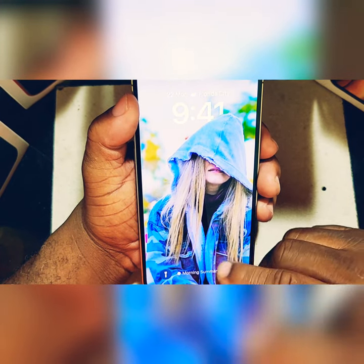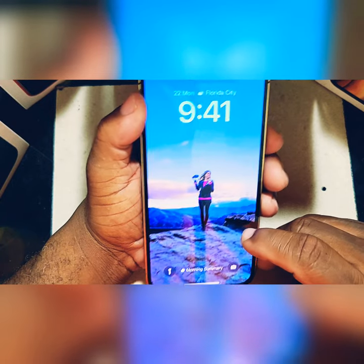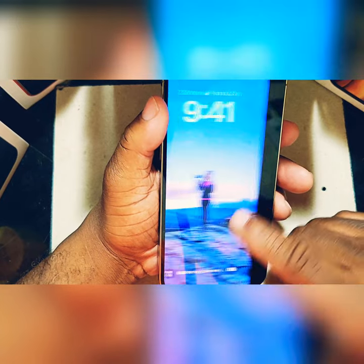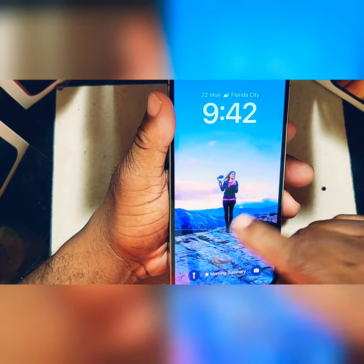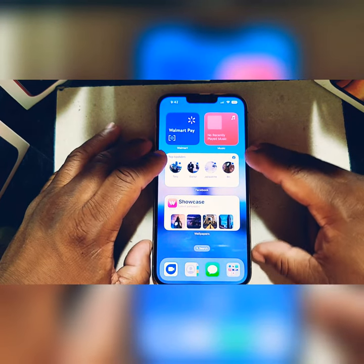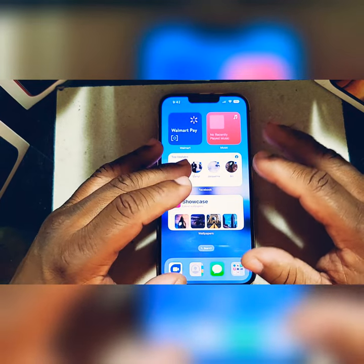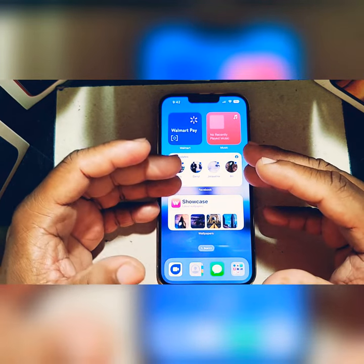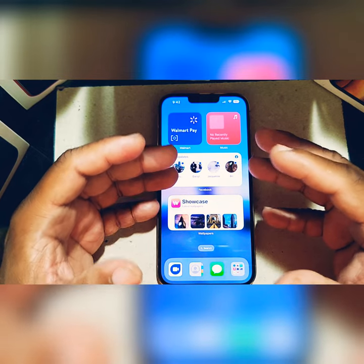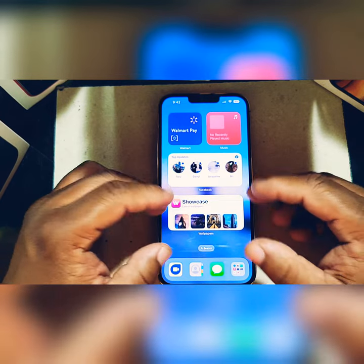So you can customize this however you want, and you can see how it looks. So that's one feature that I really like about iOS. This is something that I really like about the new iOS 16 and stuff. Another thing that I really think a whole bunch of people will truly like is the fact that not only are you able to edit it how you want, but it will give you a really great time adding your videos.